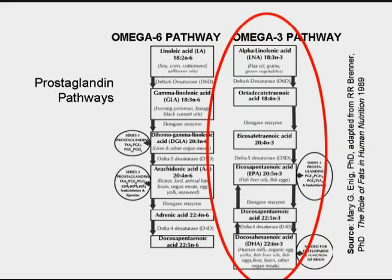Also, the omega-6 pathway has to do with growth, and mother's milk is actually quite a bit higher in omega-6 than omega-3 for a reason, because babies need it for growth. This is a slow lane over here, and this has to do with anti-inflammatory, with anti-clotting, with long-term effects, as opposed to the short-term effects. And the short-term effects are very important. If you didn't clot and if you didn't have inflammation, you couldn't deal with injury.